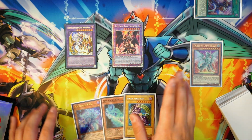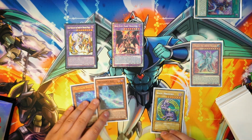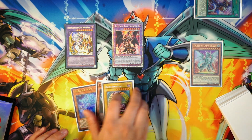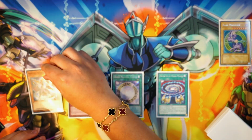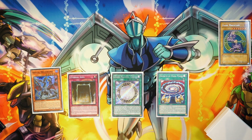So this combo will always become live as long as you have access to these 2 cards, which is absolutely amazing. And yeah, that's pretty much it for the first turn combo. Absolutely ridiculous. The reason why the Bystials are really important in this deck is because it sets up an additional interruption during your opponent's turn. And usually this is like the best case scenario.